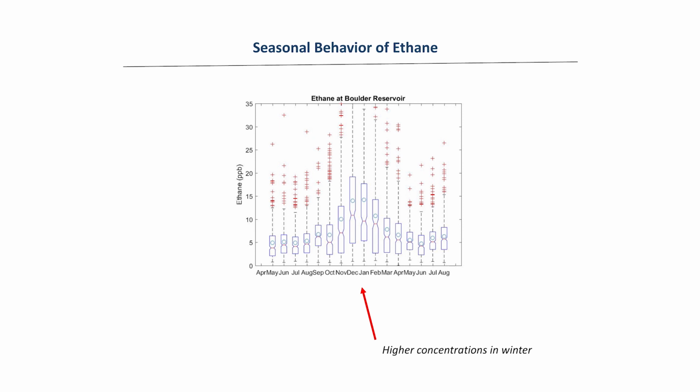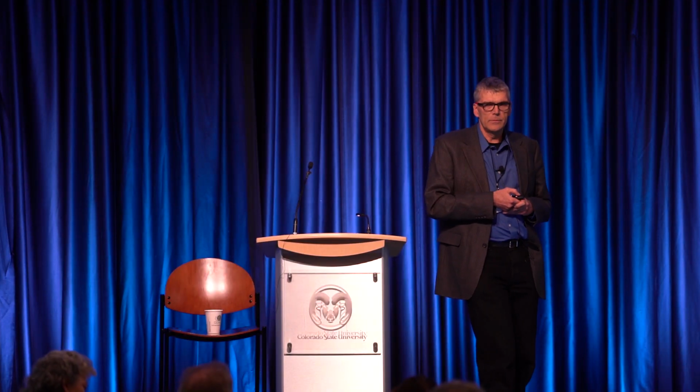Seasonal behavior, and here again we take ethane. This is data binned by month, a full year. It goes April through the summer, winter, and back into the summer. You can see in the winter, these are distribution graphs where this is the mean, this is the median, this is the 25th percentile, the 75th percentile, and then extreme values are these crosses. You can see in the winter it gets quite a bit more, at least a factor of 2.